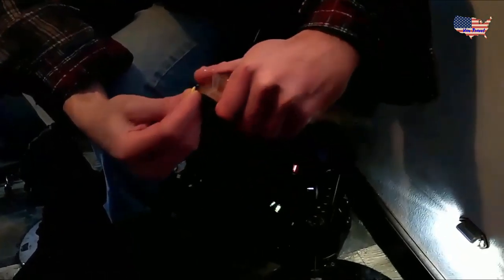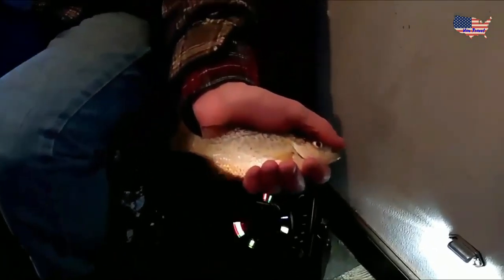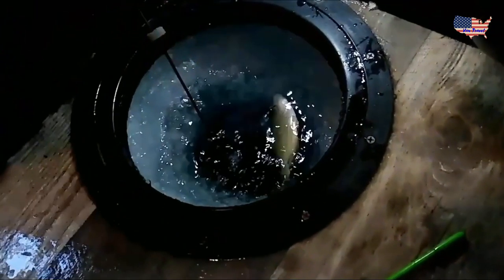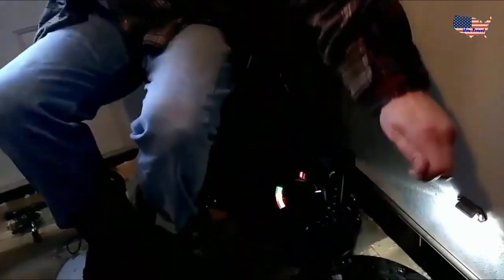We like to keep them a little bit bigger. 10 inches or over. If you keep it, it's illegal, right? No, we can keep anything. We can keep of this size. But this one's a little bit too small, so we sent him back. Oh my god, that thing. Minus 28 degree water will kill anything that back.